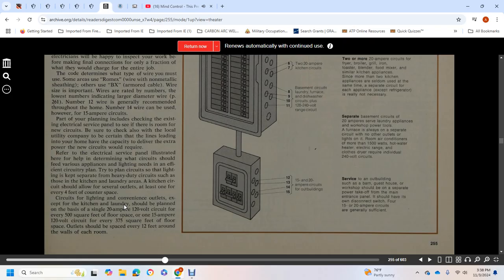Try to plan circuits for the lights separately, and keep separate the heavy-duty circuits such as those for the kitchen and laundry area. The kitchen circuit should allow for several outlets, at least one for every 4 feet of counter space. Circuits for lighting and convenience outlets, except for the kitchen and laundry, should be planned on the basis of a single 20 ampere 120 volt circuit for every 500 square feet of floor space, or one 15 ampere 120 volt circuit for every 375 square feet of floor space. Outlets should be spaced every 12 feet around the walls in each room.